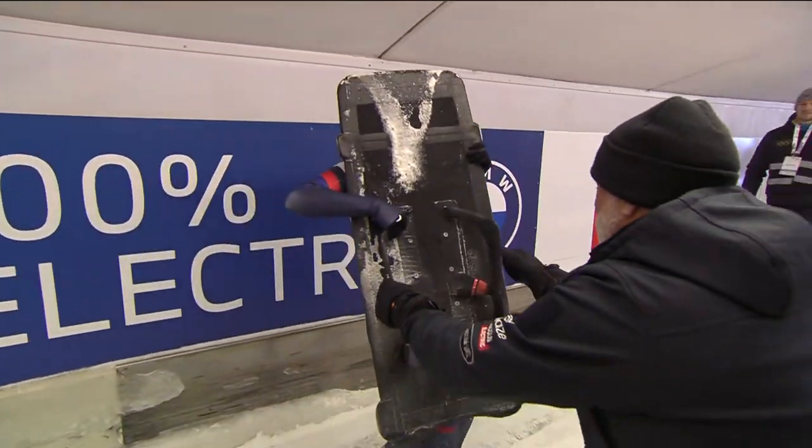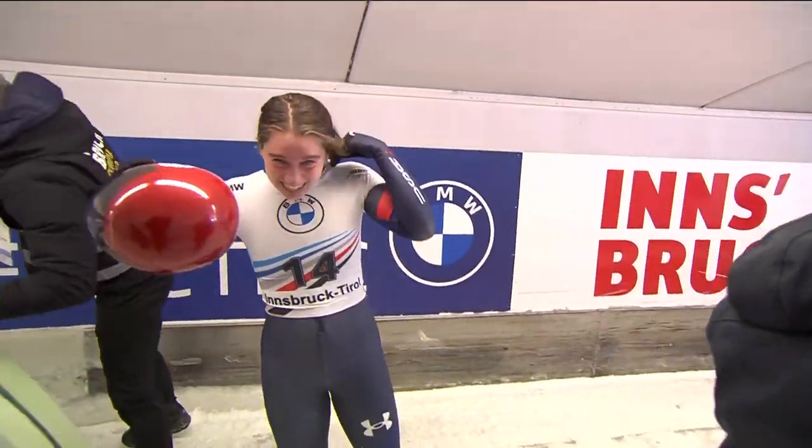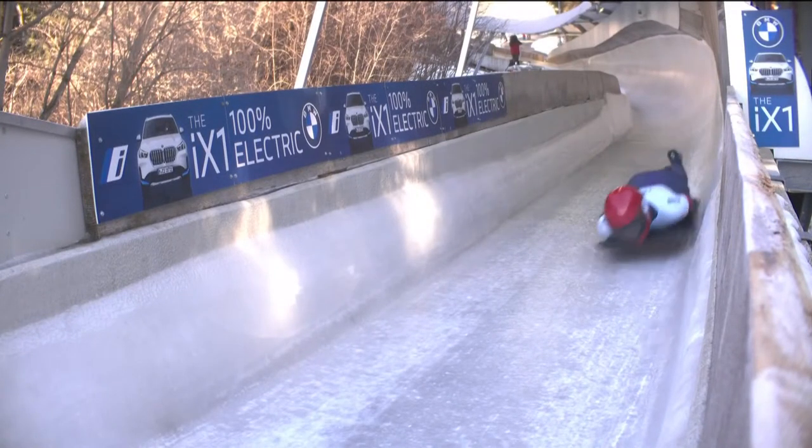Awesome. That was a nice looking run. I mean, a little bit of problem in that bottom labyrinth there, right? Big smiles. I'd have a big smile too. Listen, she's carrying so much speed. The labyrinth can do what it likes. She's still got it in the bank.